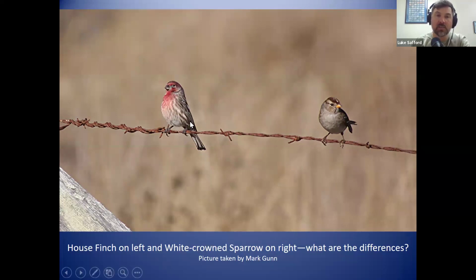Look at its posture, the way that it perches. The posture of a house finch is much more upright. That of a sparrow is much more horizontal. The tail structure will show you that too. The bill, look at the bill on the white-crowned sparrow. It is a little thick. It's conical, but it's got a different shape than this house finch bill. I guess not totally different. It's similar, but you can see the difference. It just depends on how you want to describe it, but it is there.